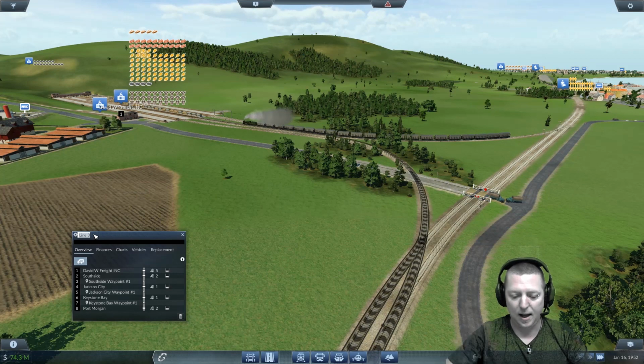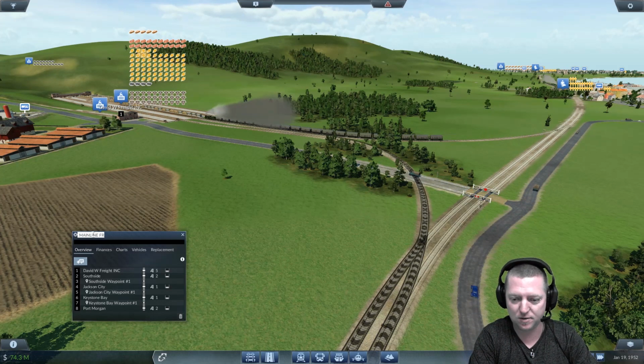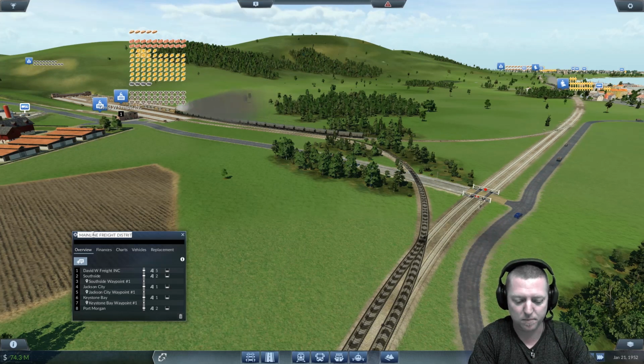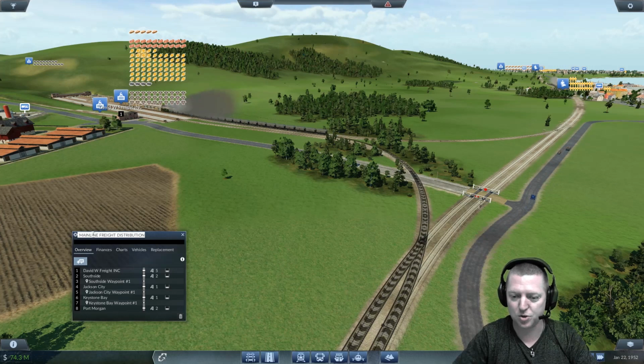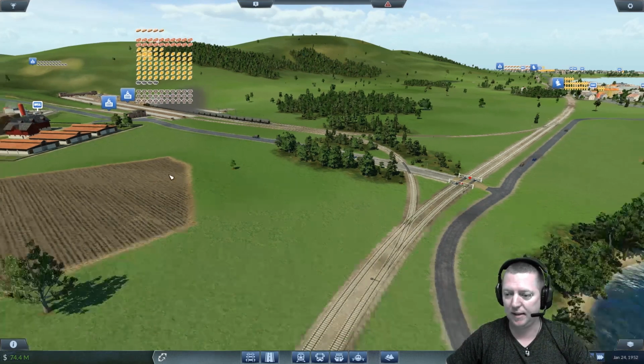Excellent. We're going to call this main line freight distribution. I can't spell. Distribution. Done. Mainline freight distribution. Excellent. That's done. Right.